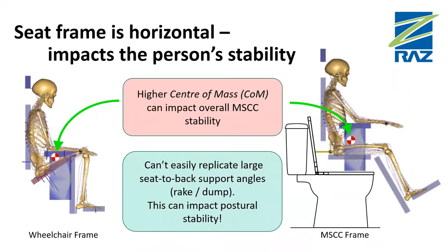All right, the next issue we have is that the seat frame on an MSCC generally has to be horizontal, and this can impact someone's stability as well. So we very much see this in users who have manual wheelchairs with a very aggressive seat to back angle or rake or dump in their chair. So they're really tightly in a manual chair. So the chair's very small, it's very compact. They get a lot of support and stability in that chair.